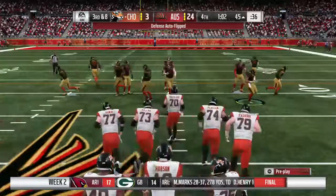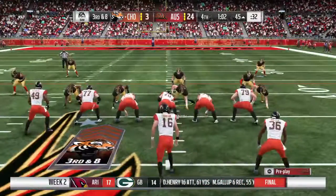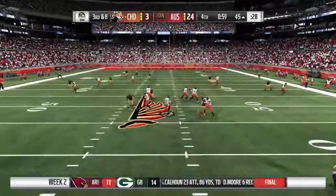One thing I think that's safe to say defensively, the tackling's been really good. And because of that, it's been very, very hard for them to move the ball because you're not getting the benefits of run after catch. They're tackling him almost on the spot. That means they have to run extra.